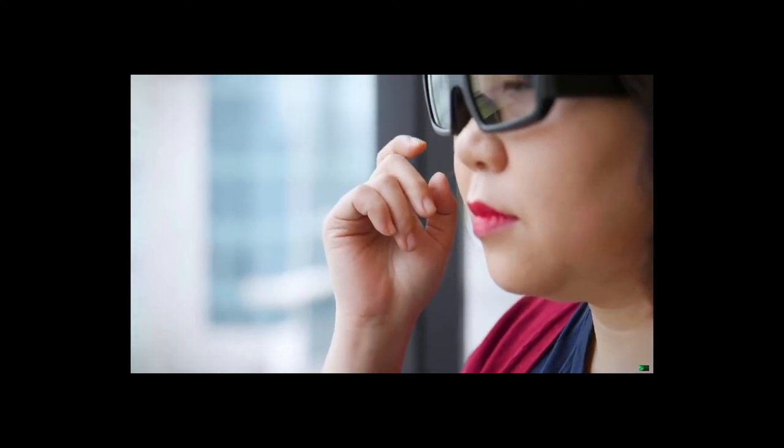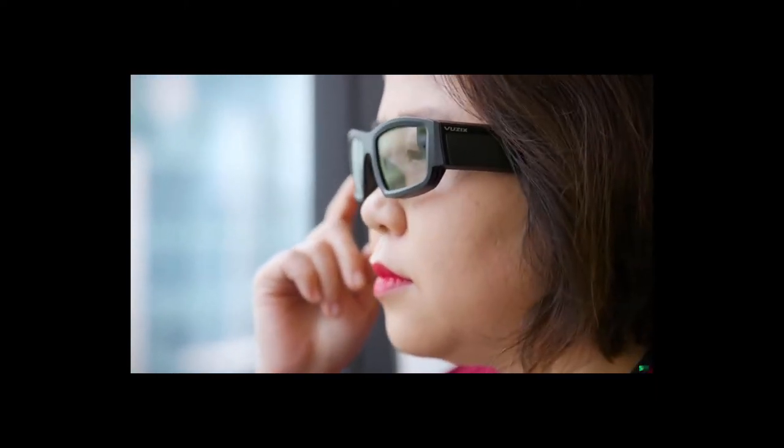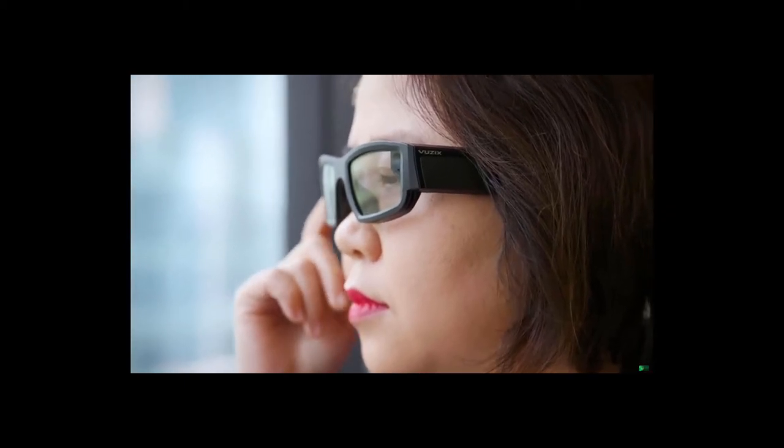As mentioned, the Blade really does feel more like a heads-up display than an augmented reality headset. Yet, Vuzix does promise that eventually you'll be able to interact and point at virtual objects in the real world. You could theoretically point at a movie poster for the trailer to start playing in your view, for example.